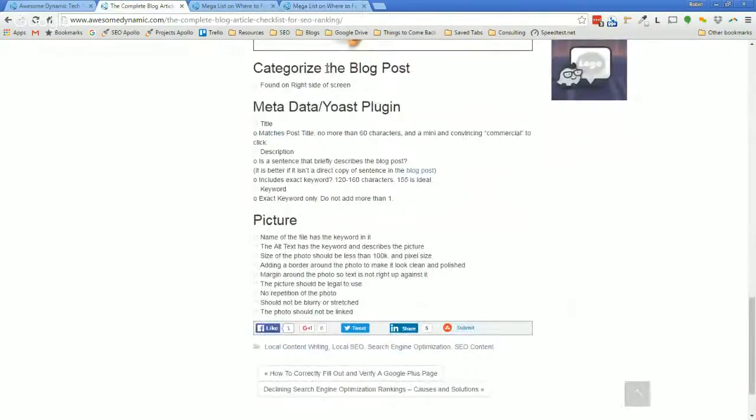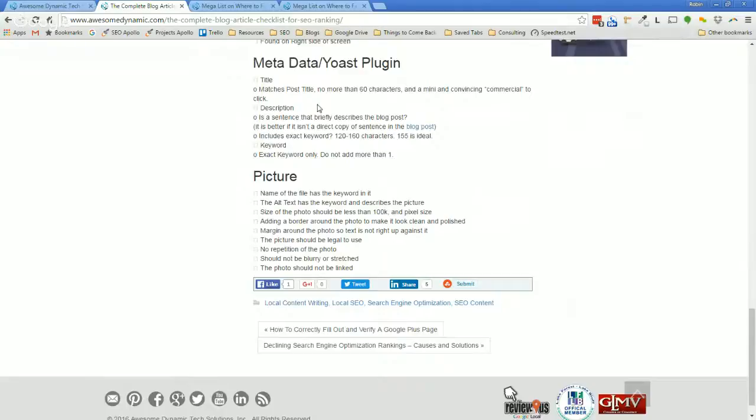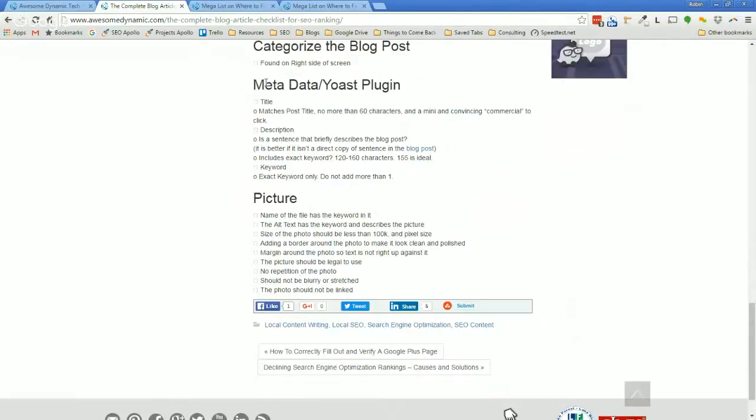Okay, so now we want to categorize the blog post. On WordPress, that's on the right side of your screen. You don't want it uncategorized, but it can be any category you want. So it could be under chiropractor, chiropractic care, or news and chiropractor care. So it could be anything that you want. Then the next one would be the metadata and Yoast plugin.